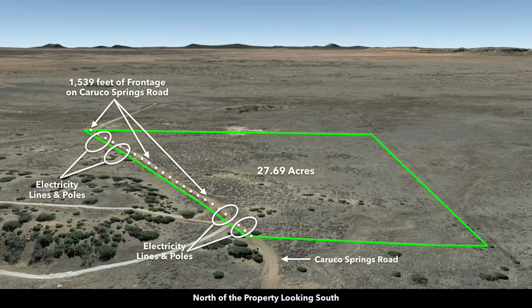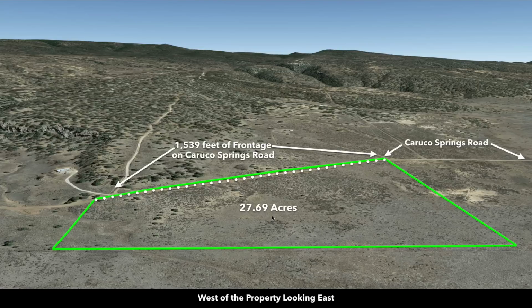Now we're north of the property looking south. You can see the electricity lines and poles there. Now we're west of the property looking east. You can see all of the national forest there. Again, that's 300,000 acres of the Cibola National Forest that you have private gated access to.